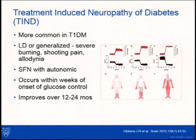So another interesting diabetic neuropathy that's come out in the literature in 2015 is something that had been called in the past insulin neuritis and had other names, but has been called at this point treatment-induced neuropathy of diabetes. And it's more common in the type 1 diabetics. And what it is, it's a very painful small fiber and autonomic neuropathy that's length dependent or becomes very generalized, as you can see here, that's associated with control of the hyperglycemia. And the risk is associated with how fast and how drastic that change in hemoglobin A1C is. So there's a tight correlation.